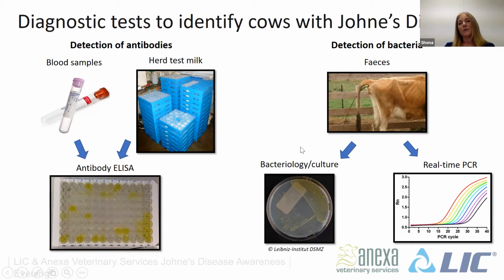The other option is to look just for the bacteria itself. The best place to look for that, of course, is in the feces, because it's a gut bacteria. Historically, the main way of testing was using culture, so plating up onto agar plates. But the bacteria takes a really long time to grow, it can be like 40 days to grow on agar plates. So it's not a great test if you want a good turnaround time for your results.